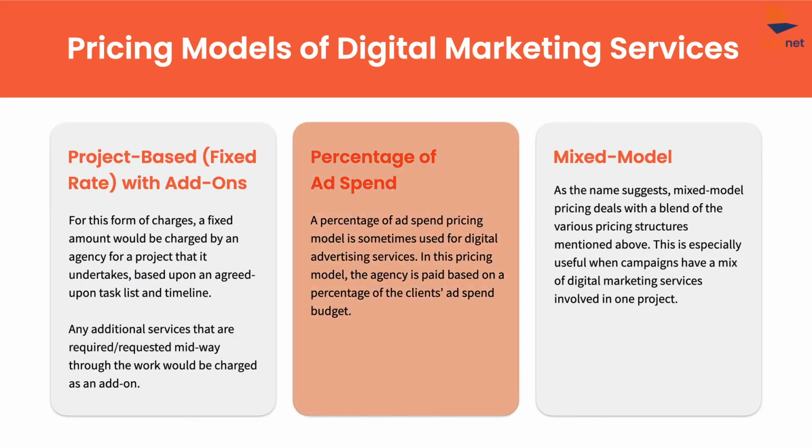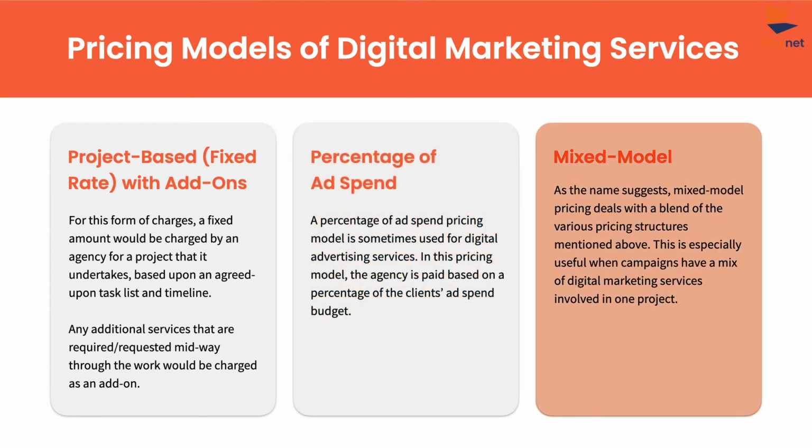The percentage of ad spend pricing model is sometimes used for digital advertising services. This means that the agency will be paid based on a percentage of the client's ad spend budget. Finally, a mixed model pricing structure would essentially be a blend of the various pricing structures we've just discussed. This is especially useful when digital marketing campaigns have a mix of services in one project.